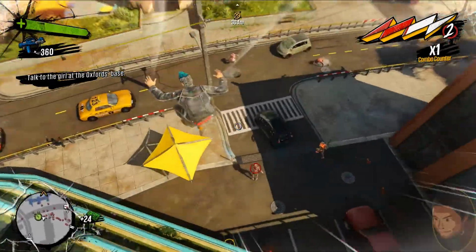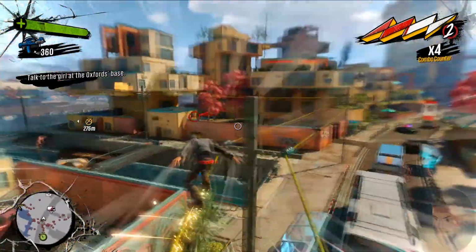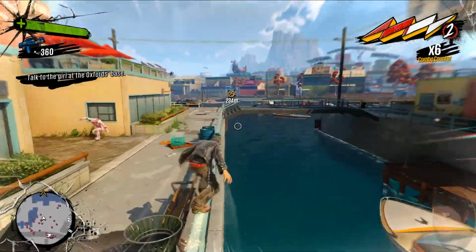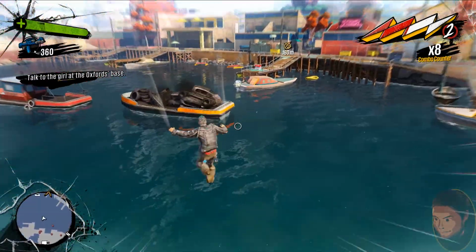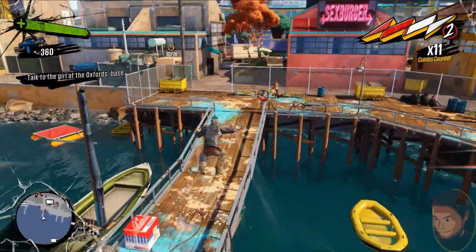Like, the way that the combat works is you have to build up the style points to do more damage and stuff like that. And you build up style by switching around what your movement is. And so, as you see, my style's even building right now outside of combat. This whole game's centered around the movement. And so it's crazy and wild and out there.